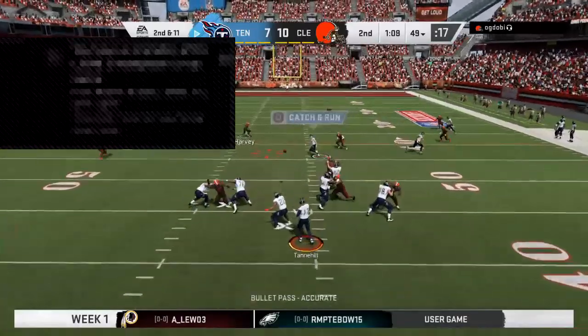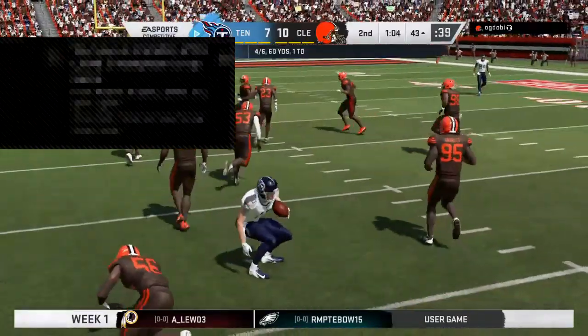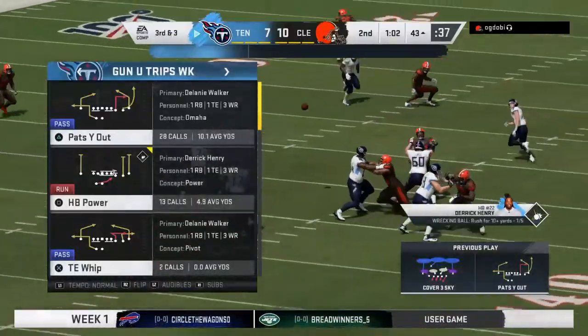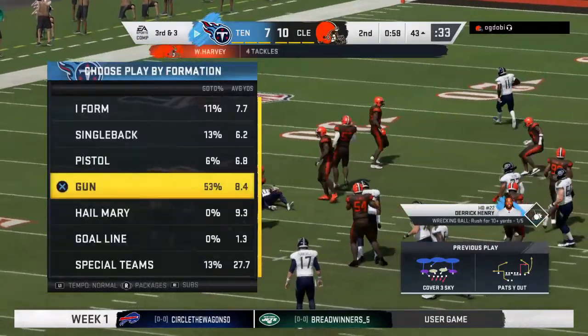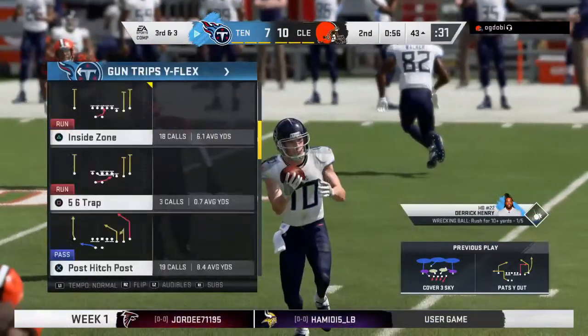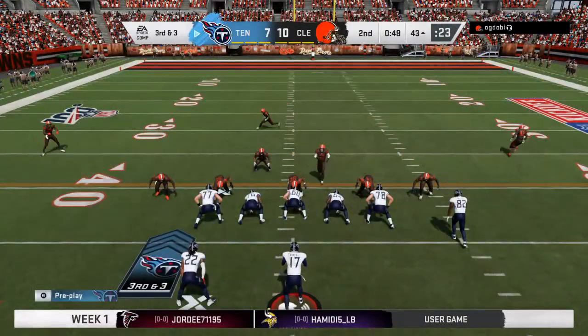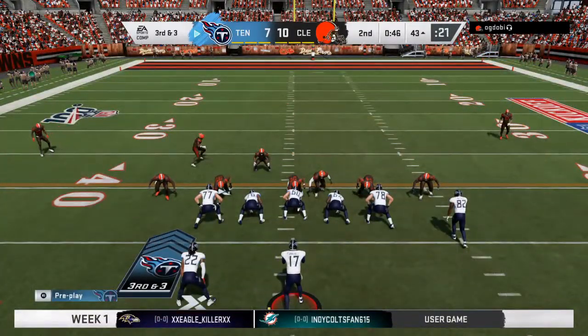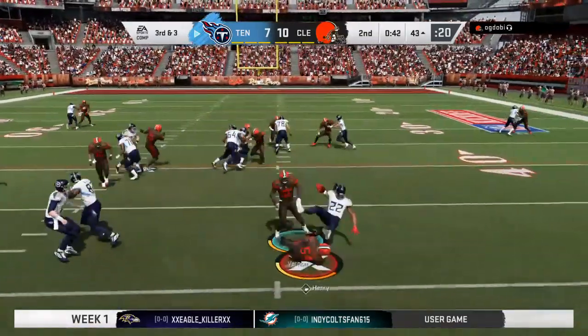Out of the gun, Tannehill. It's brought in by Adam Humphries. That was the 8th play of the drive, so a somewhat fitting pickup of 8 yards. In today's football, where receivers break tackles, make people miss, get upfield for the extra yardage, when you see a play like that where it's caught and he's dropped on the spot, that's a big-time play by the defense.